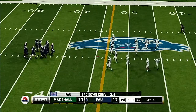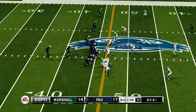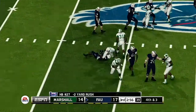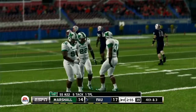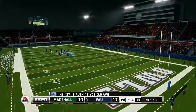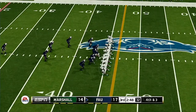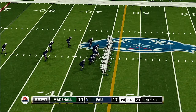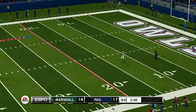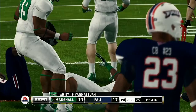Short yardage situation here. It's third and one. Straight ahead on the give, and there's nowhere to run. Loss of one on the play. That brings up fourth and three. And they're coming after this punter. Takes it in at the 14. And down he goes at the 22.